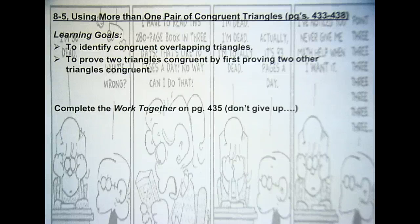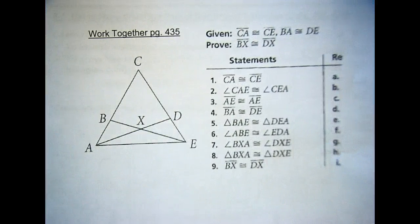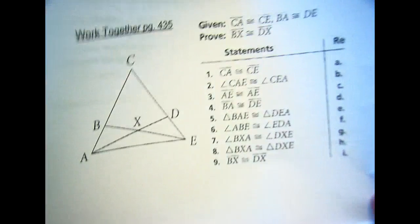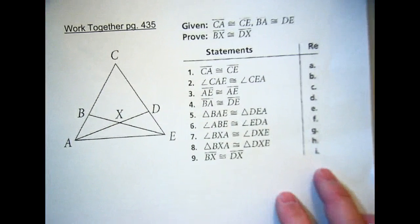So, all right, you have the work together on page 435. That means you have to work together, so you have to find someone to work with. Do your best. You get no more than 5 minutes on it. This is the work together right here. You don't even need a book. It's on the back of your warm-up. Okay, 5 minutes. Ready, go.